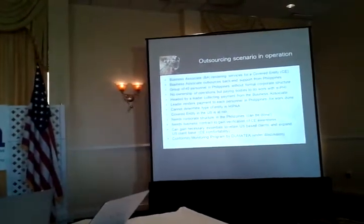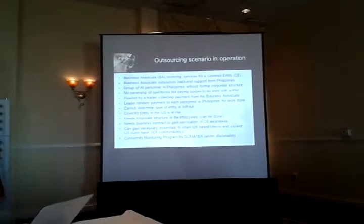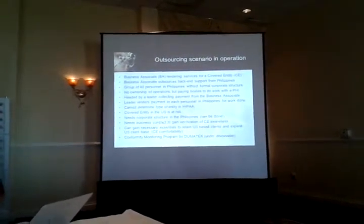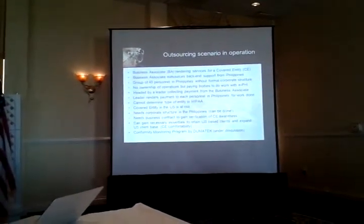After doing that, what's nice is that the company can actually gain the essentials. Not necessarily saying that it's in compliance with HIPAA, because that really doesn't apply in the Philippines. But these essentials could be developed in order to retain the U.S.-based companies or even expand the U.S. client base that this business associate wants to have. We're talking about it in our company because we've been doing this for many years, and we're interested in the development of the Philippines as well, being a Filipino myself.